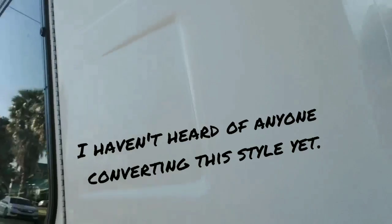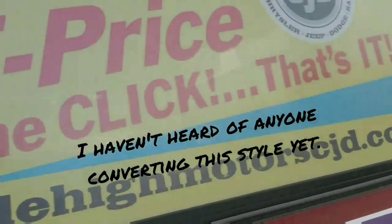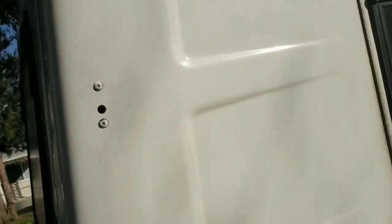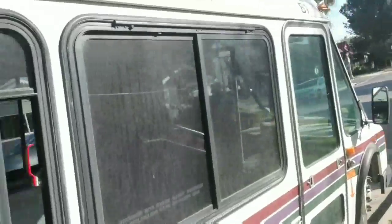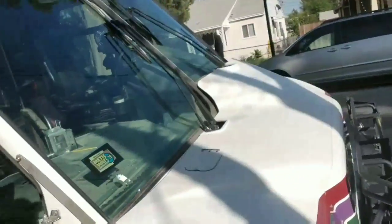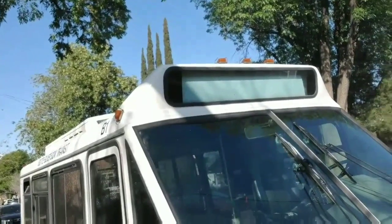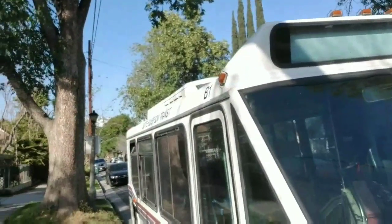Back here they have the air tanks. You open up this square compartment here. There's a gas tank on this side. In here, has automatic door, has a ramp in there that drops down. Not too crazy about the color, so I'm sure I will change that. It has a cool sign up there. I'm going to keep that, do some cool stuff on there.